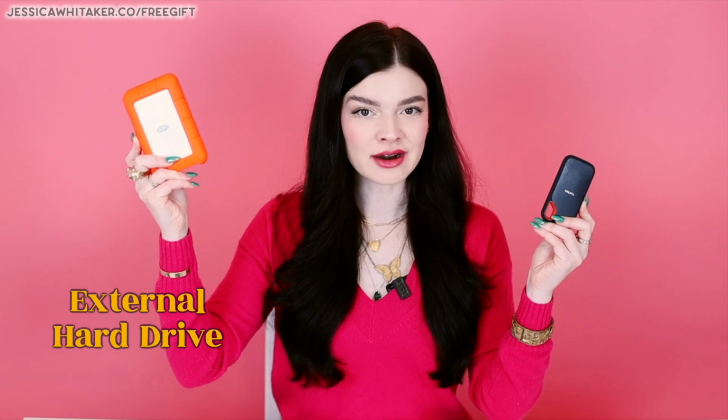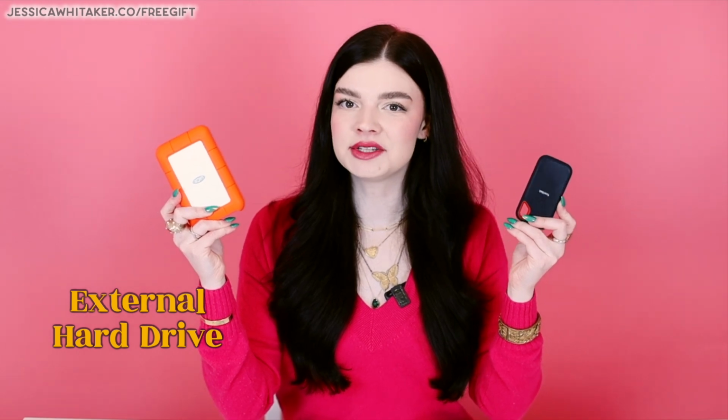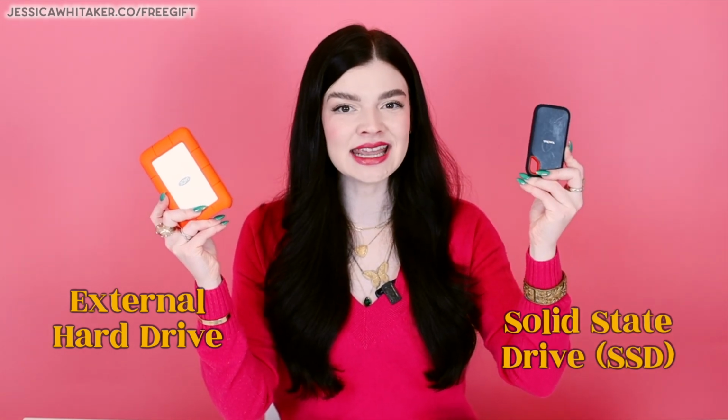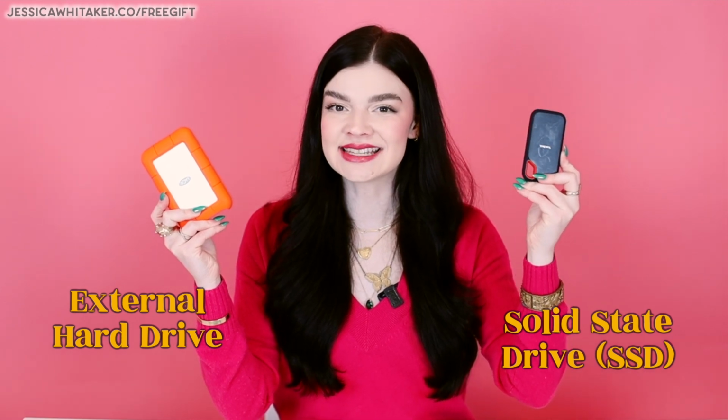If you're finding that your computer is running quite slow, but you bought it a year or two ago, especially when it comes to photo editing, chances are you are using an external hard drive. It might even be the same one. I know this is a pretty popular brand, but if you find that it's taking a long time not only to use the computer, but to import and export your photos, I want you to look into purchasing this, which is a solid state drive, also known as an SSD.